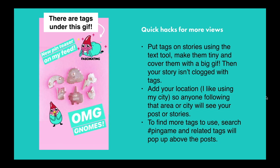And to find more tags to use, you can just search one of the pin tags that you already use, like hashtag pin game. If you're using the search function in Instagram, it'll pull up related tags above that post. So it'll be tags that people use in conjunction with Pin Game, or that people are interacting with the same as they are in Pin Game. So you want to utilize that search function to find more tags that are relevant to you.